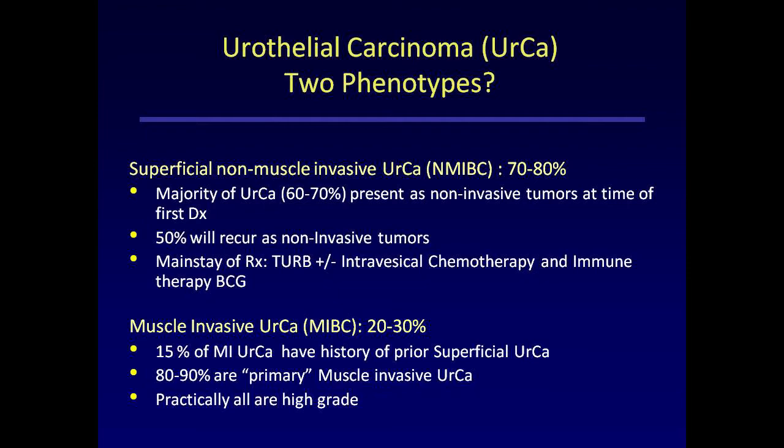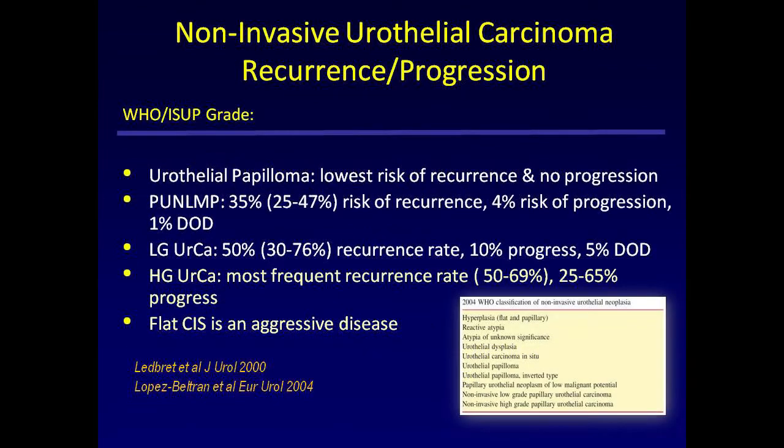Of course, if you have muscle invasive disease, this is always high grade. We also just heard about the staging system for treatment of non-muscle invasive bladder cancer. If you have a papilloma, this is a tumor that may recur, unlikely, but may, and really has very little chance of progressing to a more aggressive phenotype. The PUNLMP, as we term them, has a 35% risk of recurrence and only a 4% risk of progressing to a low-grade or high-grade tumor. Typically, if you have a PUNLMP tumor, it's usually solitary, not multifocal, and if it does progress, it usually progresses to a low-grade lesion.